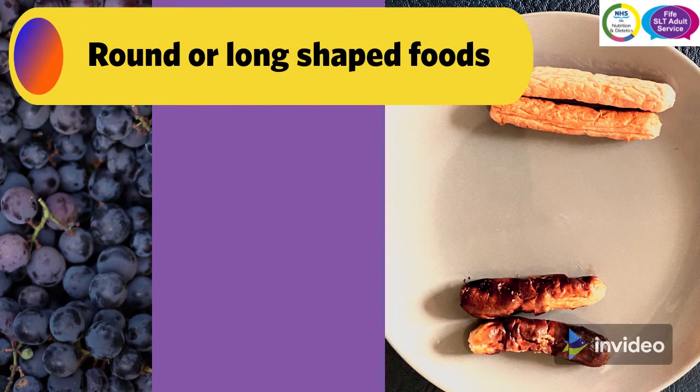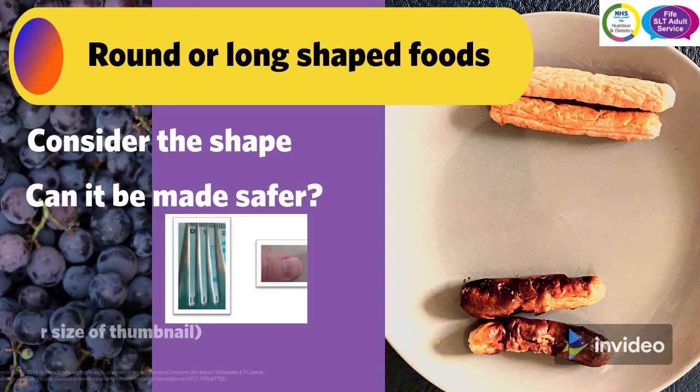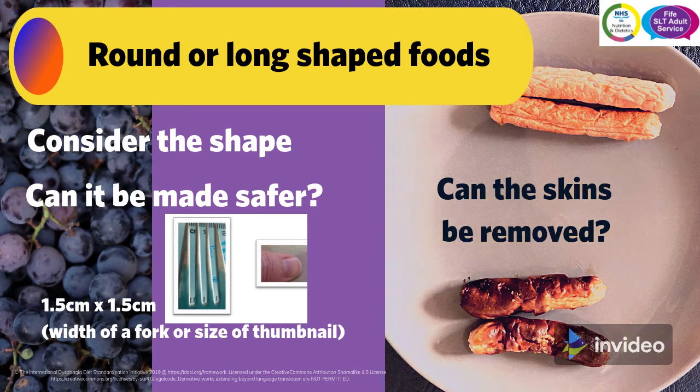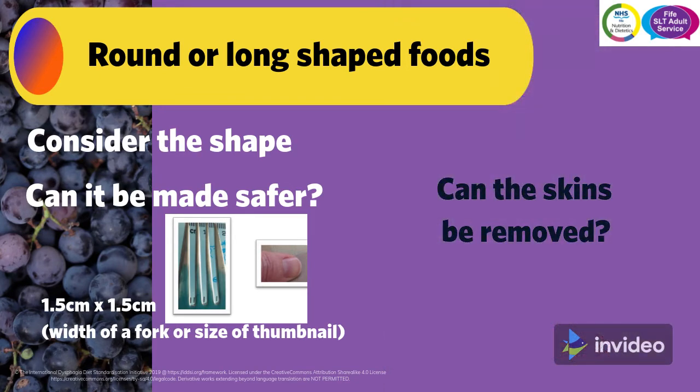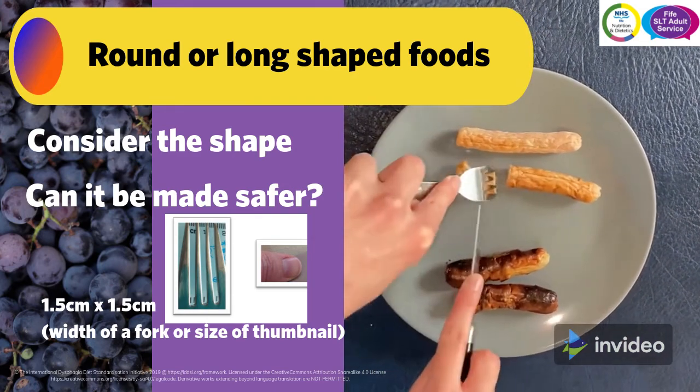Round or long-shaped foods include foods like sausages and grapes. In order to avoid round or long-shaped foods, think about how you are serving the food. Can you modify the food by cutting it into 1.5 cm by 1.5 cm pieces? Remember to think about any skins on these foods. For example, these skinless sausages are easier to manage than sausages with skins left on.